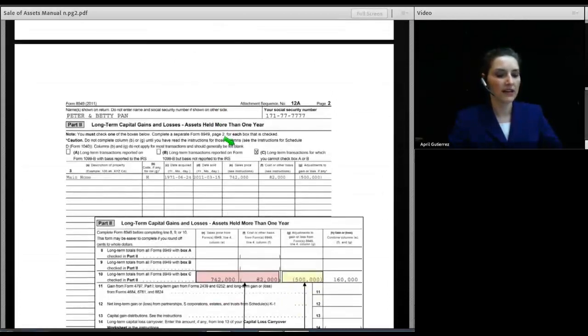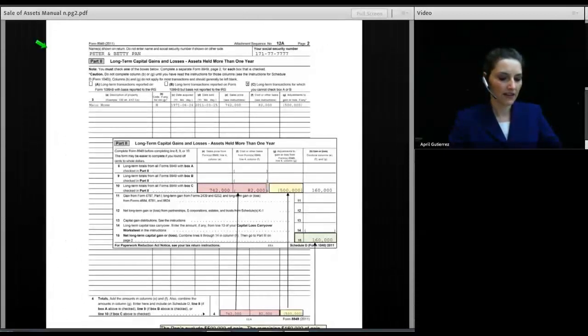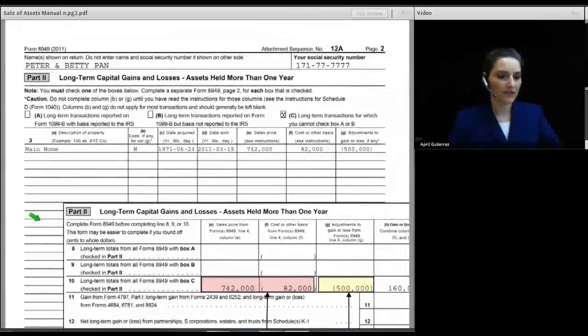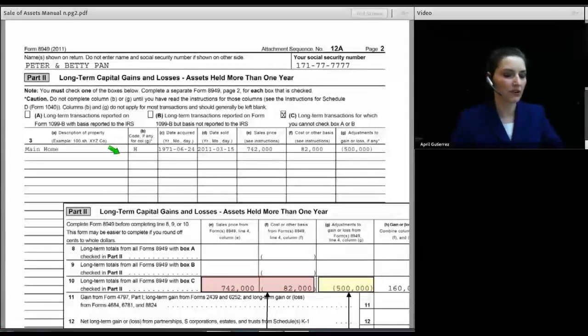Let's see how their tax form should work out. The first thing we have in the background is Form 8949. And I meant to zoom. There we go. So you can see right here it says 8949. And on the form, we describe in Part 2, with Box C checked, the description is main home. We enter a code in column B, and the code in column B represents the amount of gain that's not going to get taxed, code H. It's telling the IRS that this is a Section 121 exclusion. That's what that means when we put a code H there.